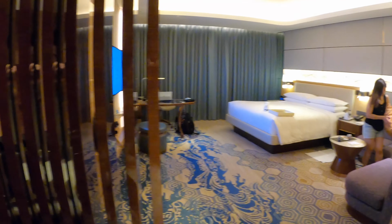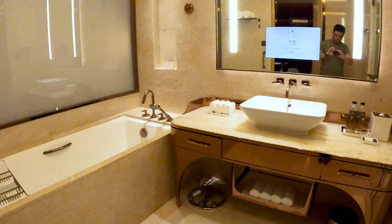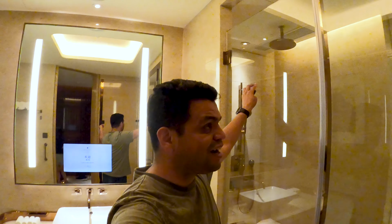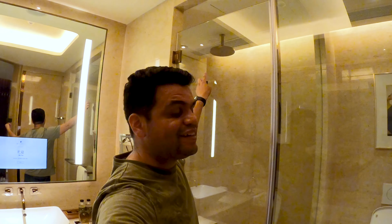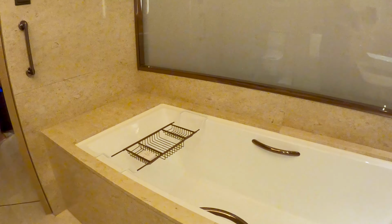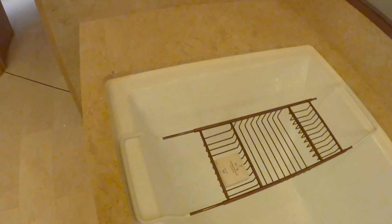Nothing too crazy, too fancy, but it's a nice room with a nice view. We got a decent sized bathroom, definitely bigger than the bathroom in the apartment. So, nice big shower. I love the overhead shower. I feel like I'm in a rain shower. And then the bathtub, which I really only use when I'm on holidays.